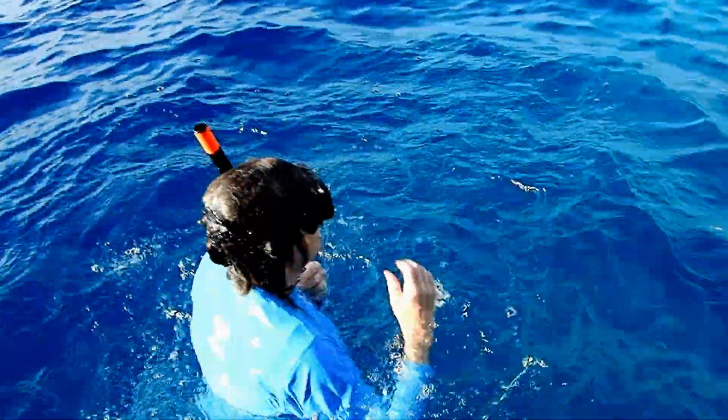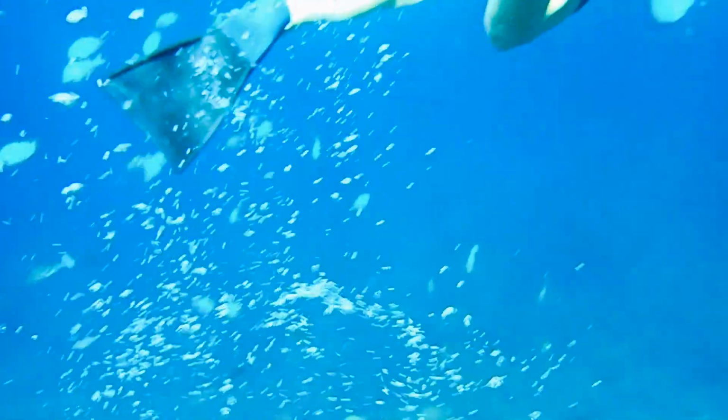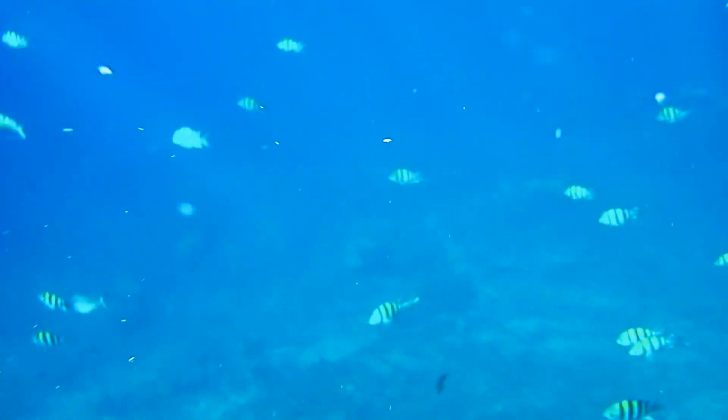1, 2, 3, go! But we are here for the snorkeling. There is a beautiful fringing reef that goes off of the lava flow. Right close to the lava flow could be about 10 feet deep, and then where we are here is actually over 100 feet. So it does this dramatic drop off, and you get a great diversity of life from the bottom all the way to the top.